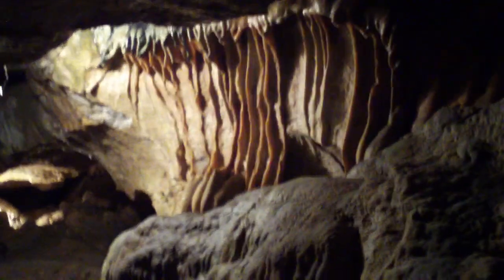Did y'all get to look at that formation that I pointed out as we came through? That's called our frozen Niagara. I wanted to tell you about it. It's estimated that that's 6 million years old. It takes 125 years for 1 cubic inch of that limestone to grow. So you can imagine how long it's been at work. All right, we're going up these stairs. They're slick, so be careful. Use the rail.